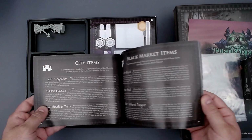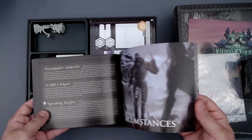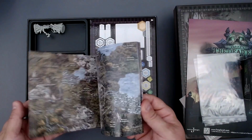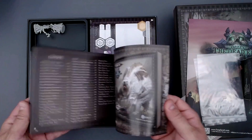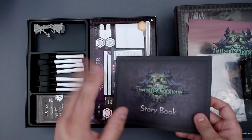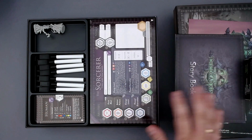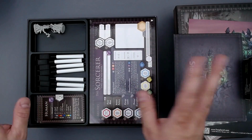Okay. City items. Oh, I see. So you can spice it up with a little bit of background story. It's not a story per se, but it's like a little bit of lore, so to speak. That is pretty cool, actually. I don't want to spoil too much, but that is pretty cool. If anything comes up like that in my playthrough, I would definitely refer to that. Alright, and then we have, I think, a lot of stuff here.